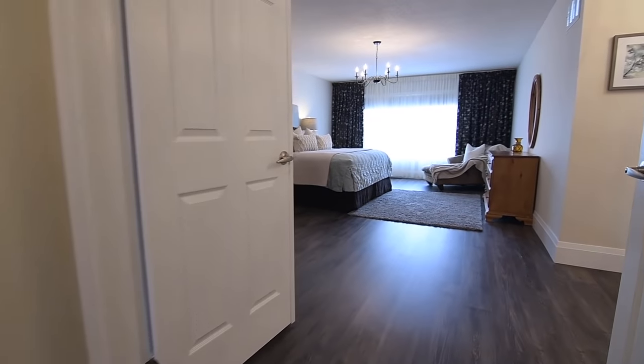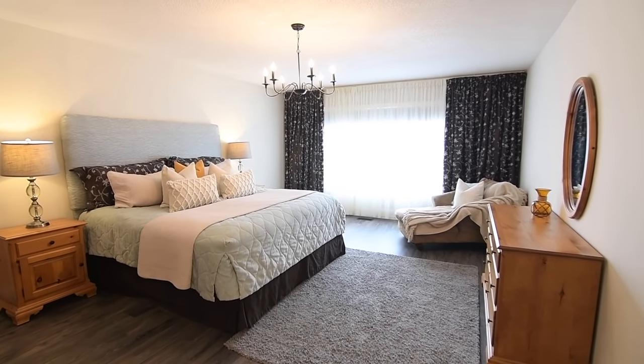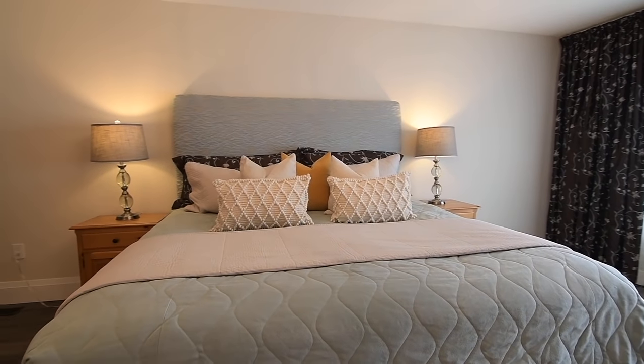Through a double door entry is the impressively sized master suite, with this very spacious personal retreat having ample room for one or two seating areas, especially by its huge window that overlooks the backyard.